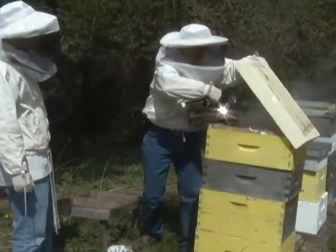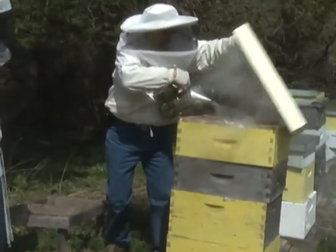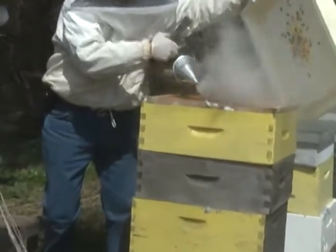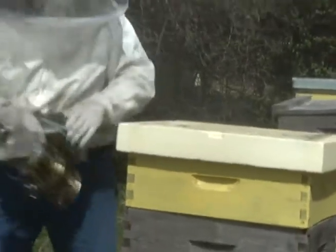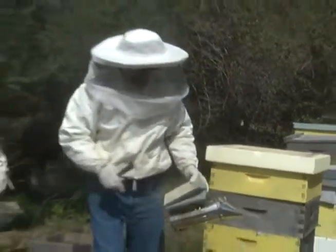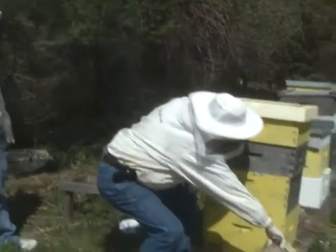Oh, wow. You can see the bees there? Yeah. And I'm squirting some smoke down inside there. Okay. I'll close that up. The one thing that bees fear is forest fire. Okay. It's going to burn their home.